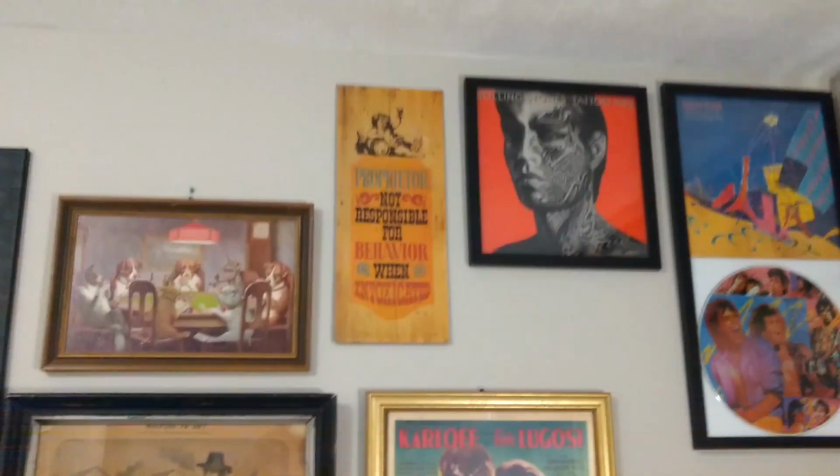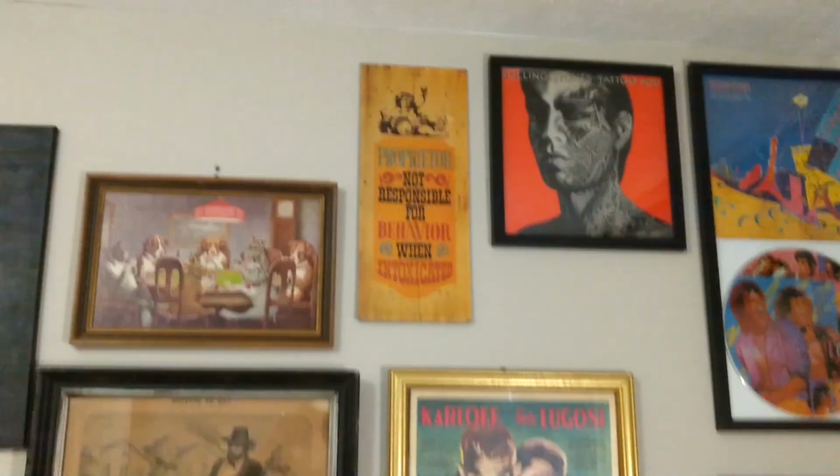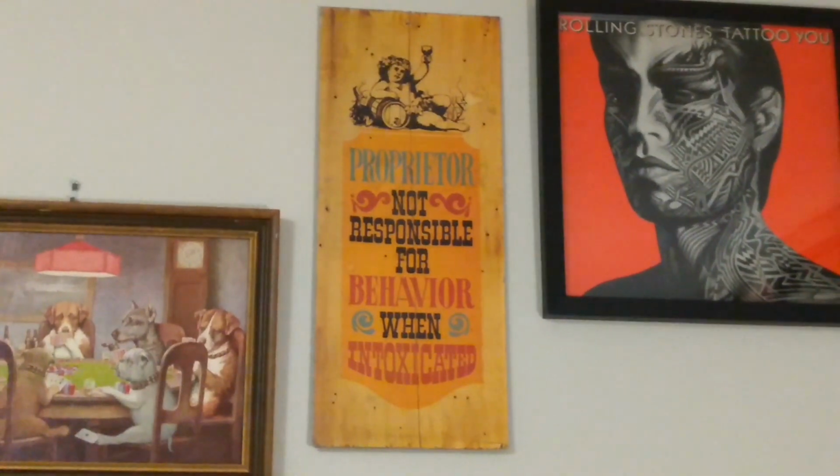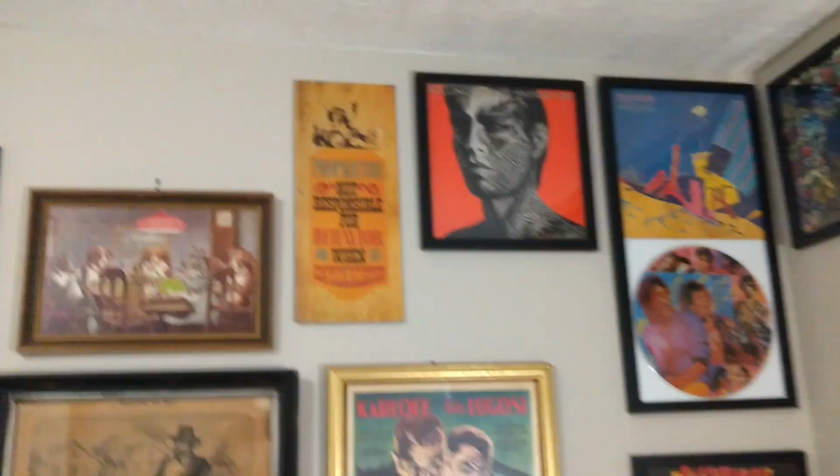There is my purchase from Cincinnati Picker, John, down in Ohio. I bought that from him. So that's a little addition to the eBay office wall.